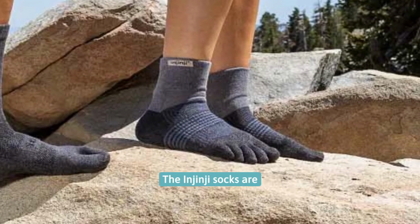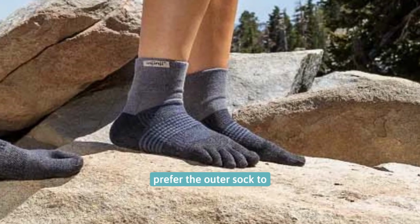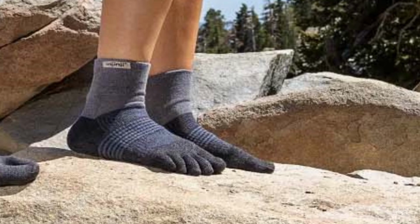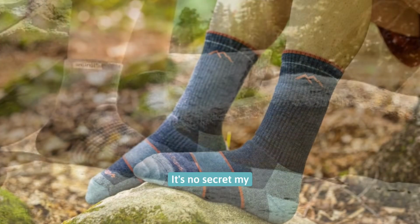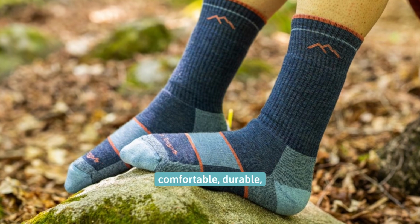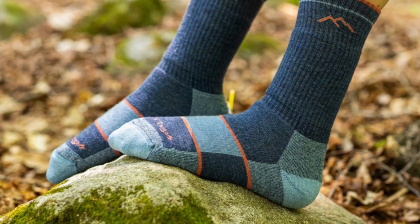The Injinji socks are thinner than the outer sock, and I always prefer the outer sock to have a bit more cushioning on the sole of the sock. This helps with extra shock absorption, reducing the pressure on the balls of the feet. It's no secret my favourite outer sock is Darn Tough. Less known outside of the USA, but very comfortable, durable, moisture wicking, cushioning and guaranteed for life.